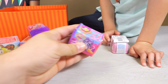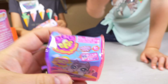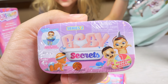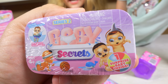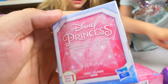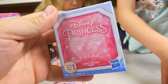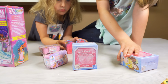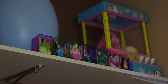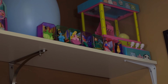I don't know. What else did we get? We got BFFs, Best Furry Friends. Babies. What's that one? Those are new. Baby Secrets Series 2. Disney Princess Gem Collection. We need to get Ariel and Cinderella. I don't know what else. We got quite a few. Let's see. We have that many. We need to get Belle too. Oh, okay. Yep, we need to get Belle.